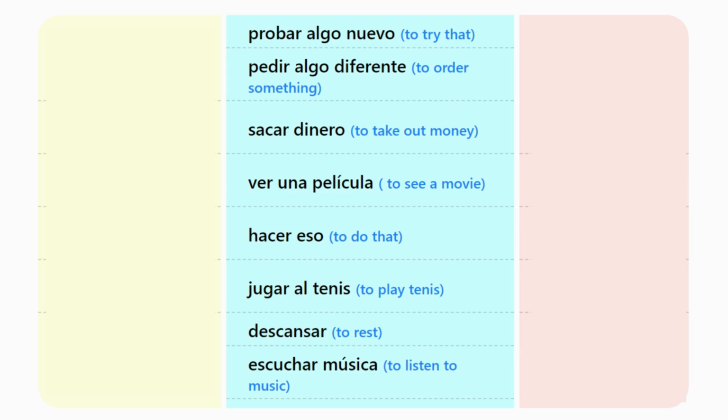Okay, to see a film, ver una película. So una película, a film or a movie, ver, to see. We might say to watch a movie. Ver translates better as to see a movie. Ver una película. Then to do that, hacer eso. Hacer eso, to do that.